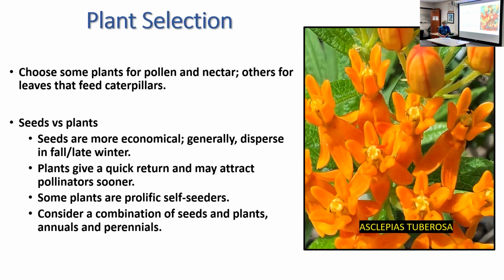Plants give a quick return and attract pollinators sooner. Some plants are prolific self-seeders, so you might want to consider a combination of seeds and plants, annuals and perennials. Once again, if you're considering seeds, research the specifics of your plant choices.